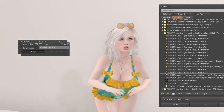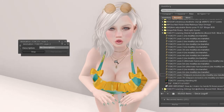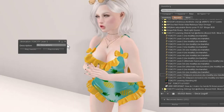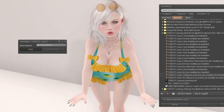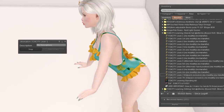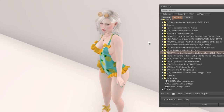Alright, two. Very cute. Again, imagine a bar or table underneath and the hands resting. Okay. And number one. Very cute. You see? Alright. So those were Fox City poses.